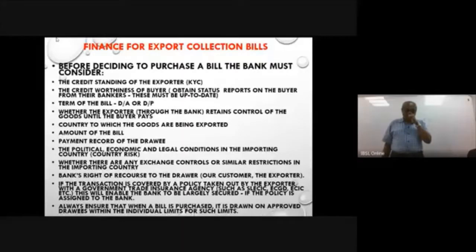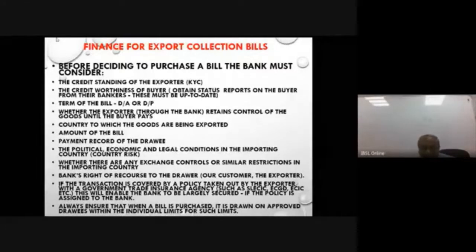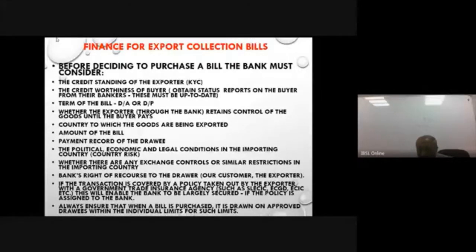I discussed that. Whether there are any exchange control or similar restrictions in the importing country. Same thing I discussed. Take Sri Lanka as an example, the present Sri Lanka, because we have a scarcity of foreign exchange and a lot of restrictions are enforced. Then the bank's right of recourse to the drawer, our customer, the exporter. That we have to check.